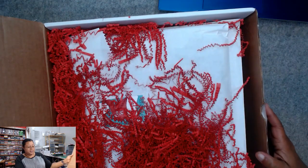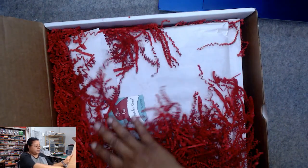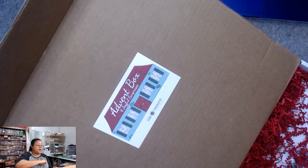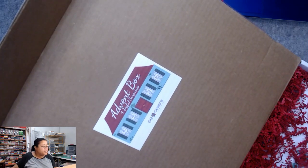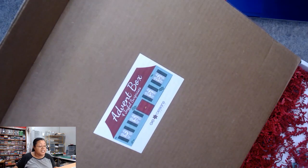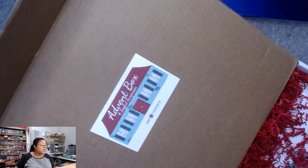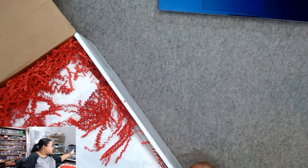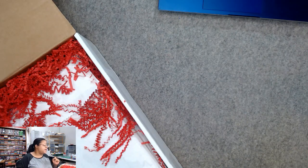Okay. So that's what it looks like. And the top of the box, this is cute, Advent box, four joyful surprises. So these are supposed to be opened on November 22nd, November 29th, December 6th, and December 13th. So there are four weekly prizes, or four weekly projects. So this box was $134.95. And then the shipping was $15.99. So like $151 and then your tax and stuff like that.